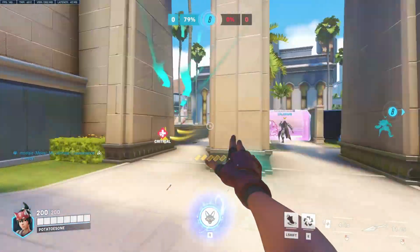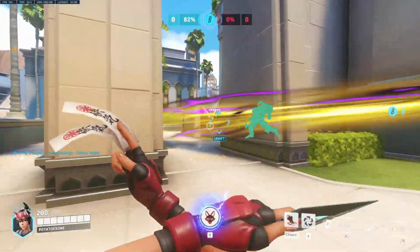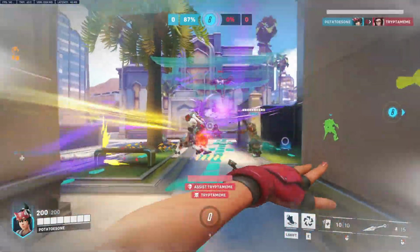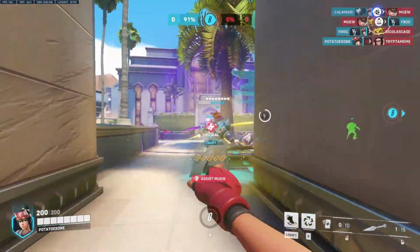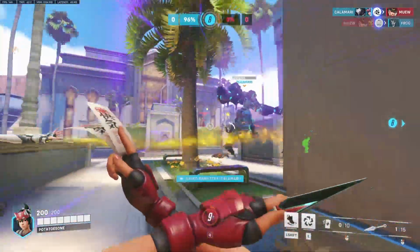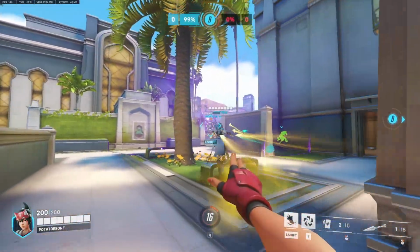I do have some honorable mentions for other ITX cases. I know smaller companies like Loque, Formd, and Thor Zone make some really nice ITX cases. But for the more budget-oriented consumer, I would highly recommend the NR200 and the Fractal Ridge. The NR200 is kind of a larger case that comes in at nearly 20 liters in size, but it's very good in price for an ITX case.